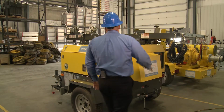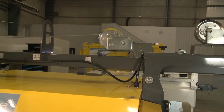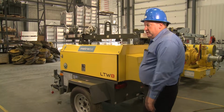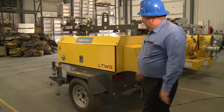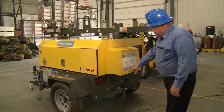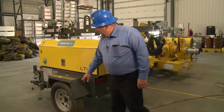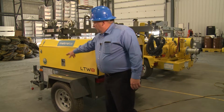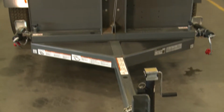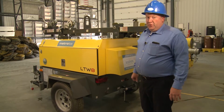As we go around the unit, we've got the forklift pockets on the mast, very high lift point, and the crane rigging point. The wheelbase on this unit is the same as a standard half-ton pickup. Very easy to tow. We've got the 6 point of contact with the ground. We've got the jack at the rear. Of course, we've got the wheels, and we've got the outrigger jacks at the front, and one on the tongue at the very front. And that gives it one of the best stabilities for wind resistance of any unit available at about 70 miles per hour.